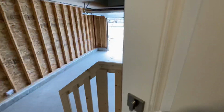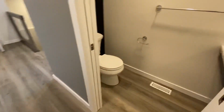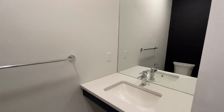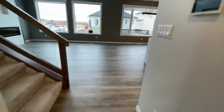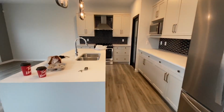Here, the garage. Very big garage. It's larger than your standard 2-car garage. So that was one of the selling points for us as well. And then the powder room. Looks small, but it's actually pretty spacious. And then going on further, the little touchpad with the alarm system and stuff.